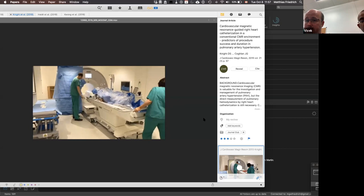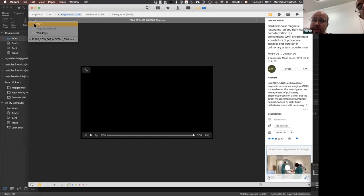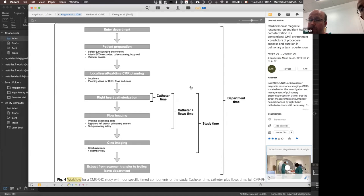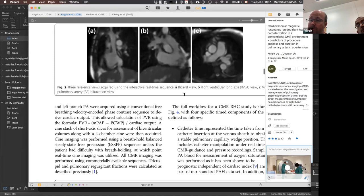And if we could go back to figure two, if that's okay. So we just use the interactive real-time imaging to get going and take three localizer images. So this is in figure two. We just do a bicaval view, RV long axis view, and a PA bifurcation view. And just with those three views, we're good to go that we can actually do the interactive real-time imaging.